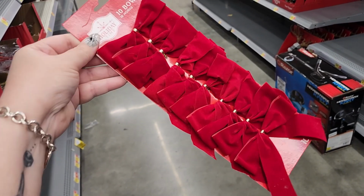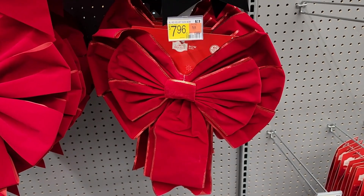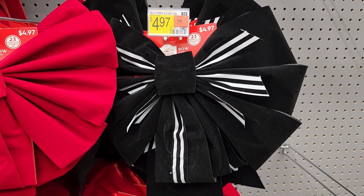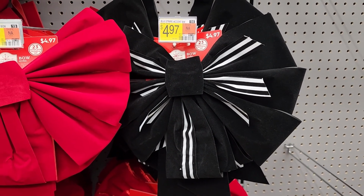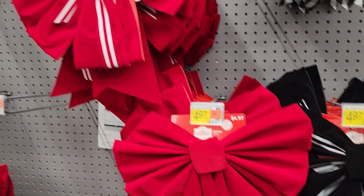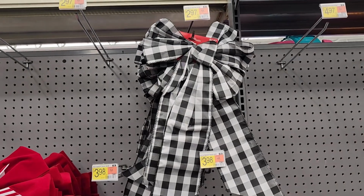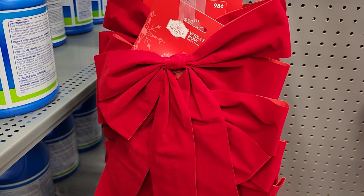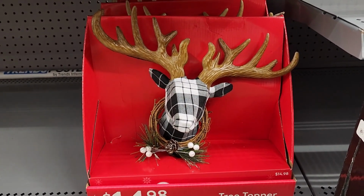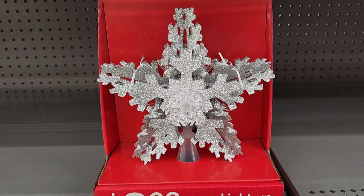$3 gets you 10 velvety bows. $8 on this double bow. Loving this one. $5, can use that one for Halloween or your Jack Skellington stuff. These are all five. Three on this one. For $1, you can get one of these. $15, we have this tree topper. $11 on this one. $9.